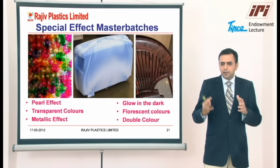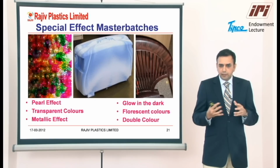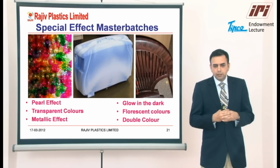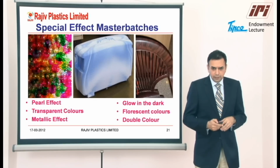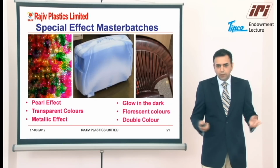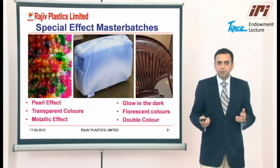So some of the special effects that we have are pearl effect, transparent colors, metallic effect, glow in the dark, fluorescent colors, and double color. There are lots of other things that keep cropping up. Whatever someone's imagination comes up with, we try and do that.